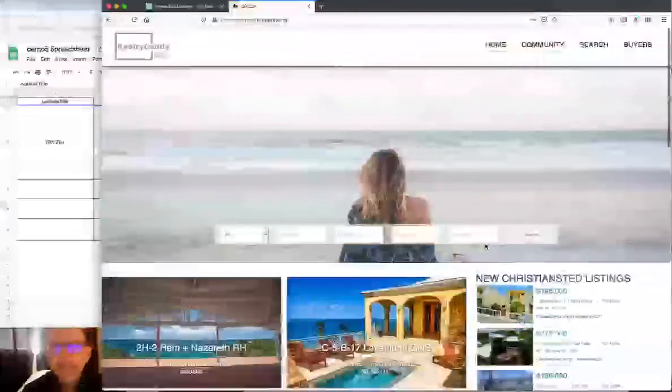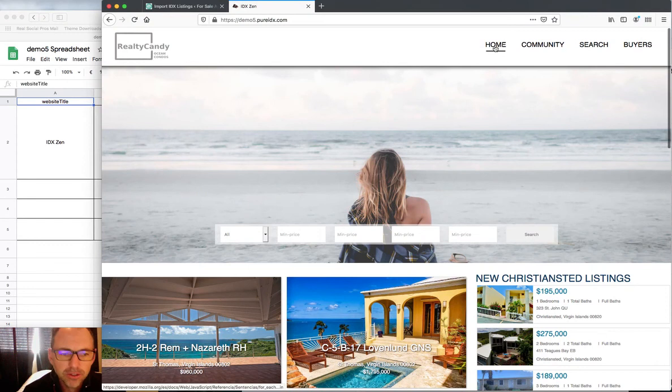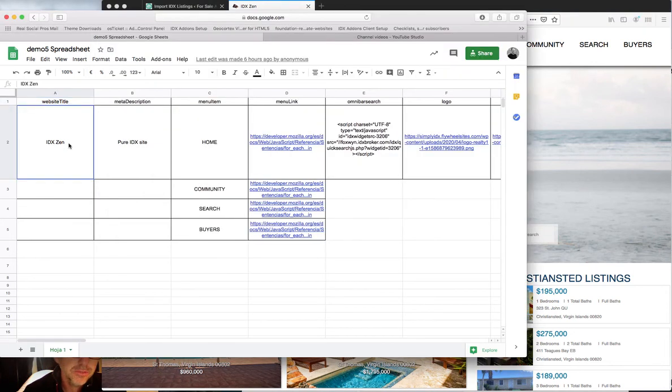And the menu here, these menus are currently just pointing over to some web pages about web development. But you can set these to be anything you want. We recommend that these go to IDX Broker pages. But let me show you. You can see here the title of this page is called IDX Zen. So let me just show you this.